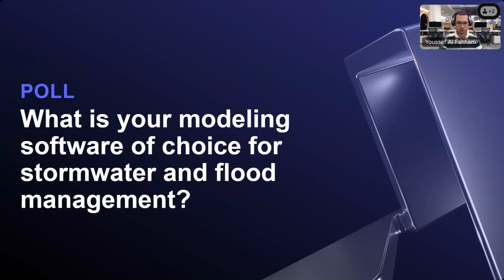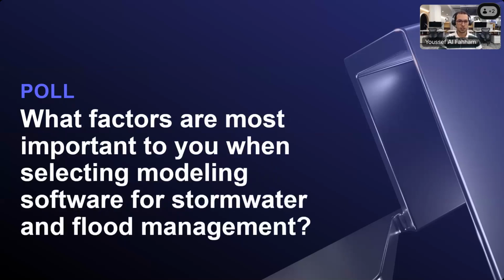So we're just going to move to the next slide here, which is pertaining to modeling software. So what factors are most important to you when selecting modeling software for stormwater and flood management? So the question should be popping up shortly, and then I'll just give you about a minute or so to answer that.